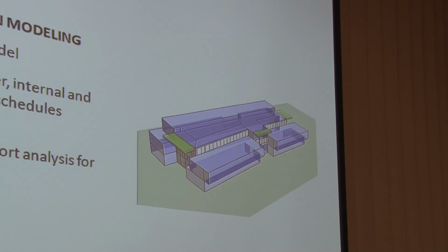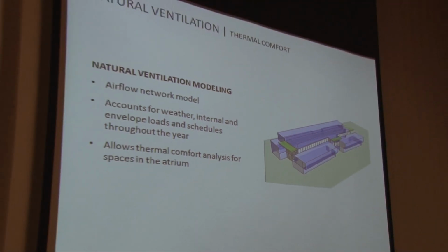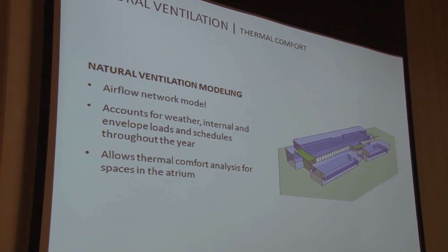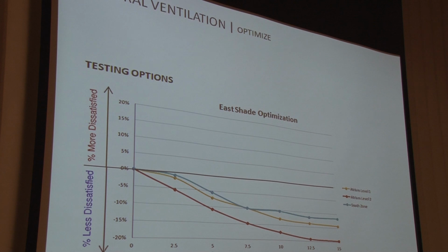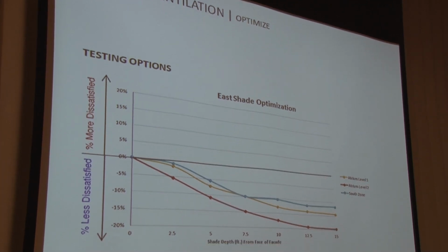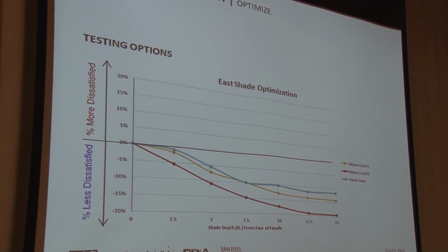And we're not just using rules of thumb. We actually built a detailed airflow network model to analyze this and model it based on the current design, taking into account weather conditions, occupant schedules, equipment loads in the space, and so forth. And we took that and took opportunities in our analysis to test different ideas and look at, well, what if we extended the overhang on the east-facing windows on the high clerestory of the atrium? How many percent of the people in that space would go from uncomfortable to comfortable? How much does that influence? So you can see here on the left-hand side, as you move down, there's less people that are dissatisfied with the thermal comfort.